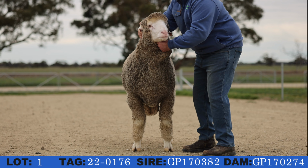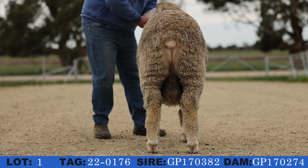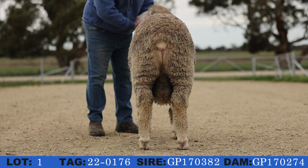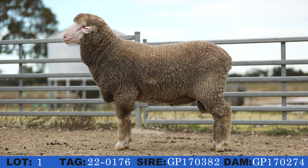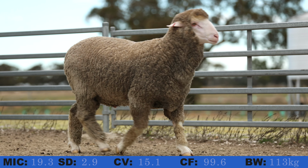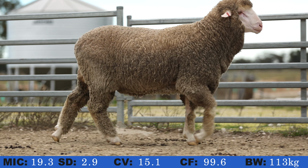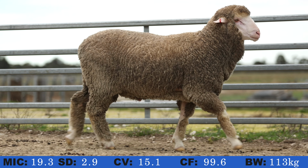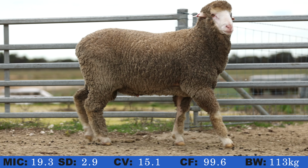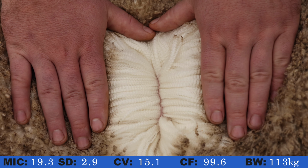Okay, Lot 1 Adelaide. Tag 176 is a July 2022 drop ram, and he was a standout even from a very young age for his long body and good bone. Even now at 13 months of age, he epitomises the early growth we want in our sheep, whilst remaining highly productive for fleece weight. This ram has terrific neck extension, typical of a 382 bred sheep, but also has good length of body and spring of rib. He has good bone with width through the chest and back end.